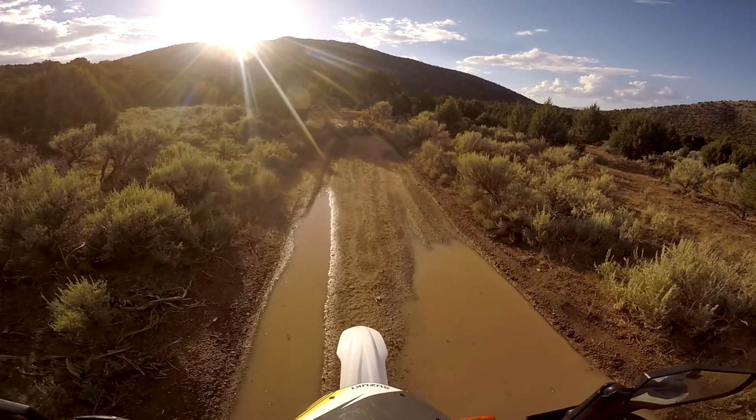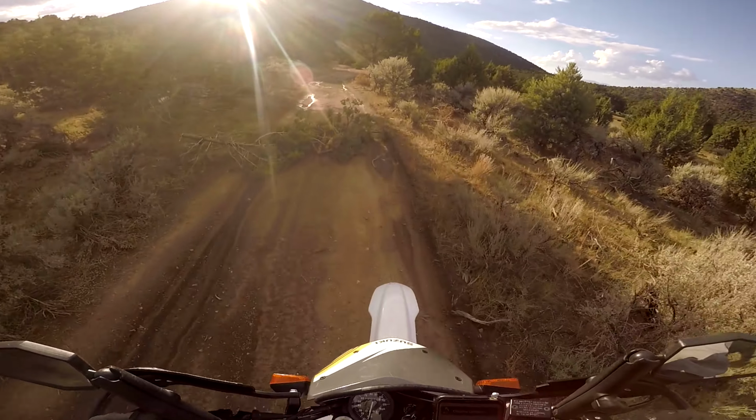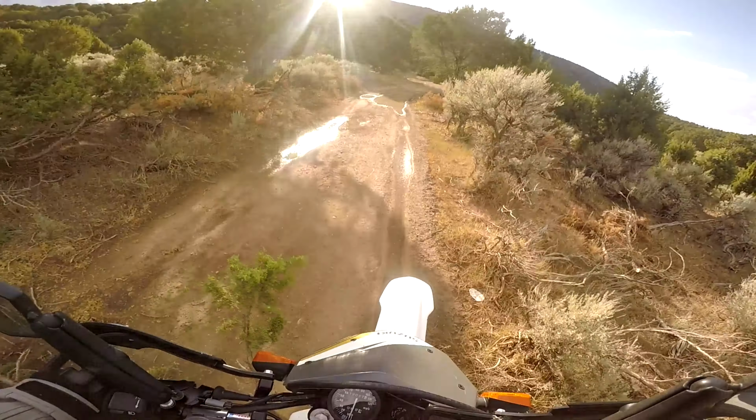Oh, this wasn't here last time I was here. Must have had an angry cow plow through here or something, a raging boar. Except boars are pigs, they're not cows. A raging bull is what I meant.